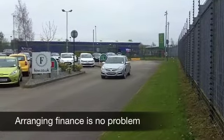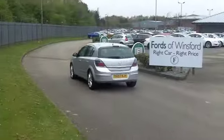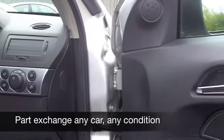You get a very smart leather interior. You get central locking, airbags to keep you safe, aircon to keep you cool, gorgeous alloys for you to polish, and a CD player for tunes on the move.